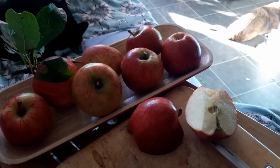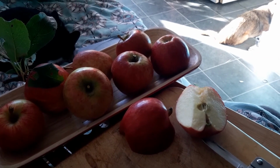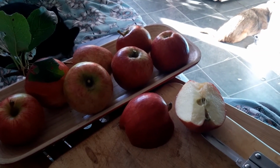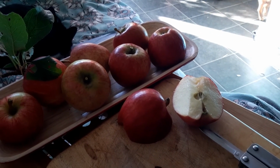Hopefully next year I'll have quite a lot more varieties that are mature enough to taste. I've got some at the allotment. I've tried Worcester Pearmain. That was really tasty. I might put a video up about that.